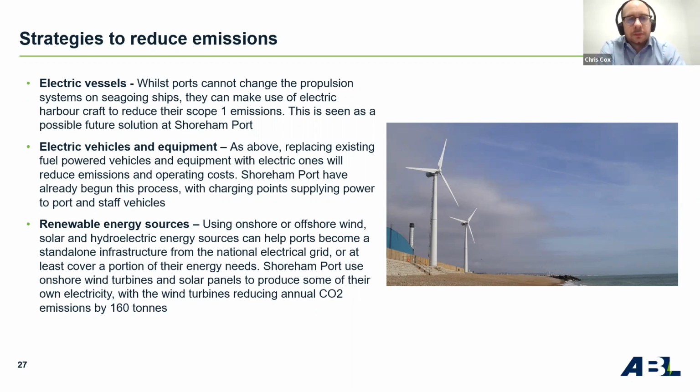Electric vehicles and equipment. So same as above, fuel-powered vehicles and equipment can be replaced with electric ones. Shoreham have already begun this process. They have charging points on site for both port and staff vehicles.